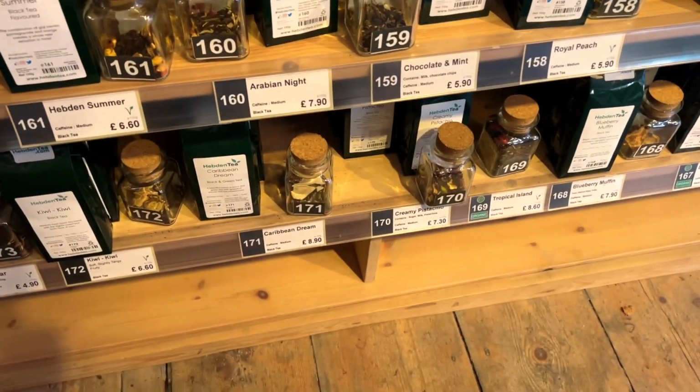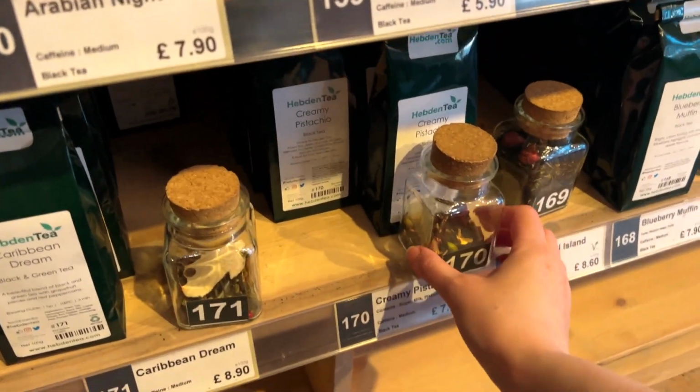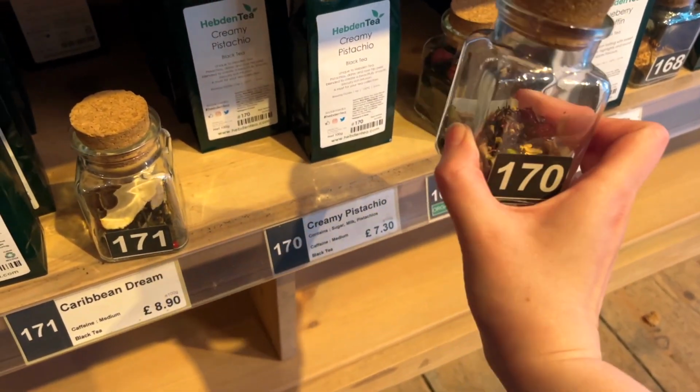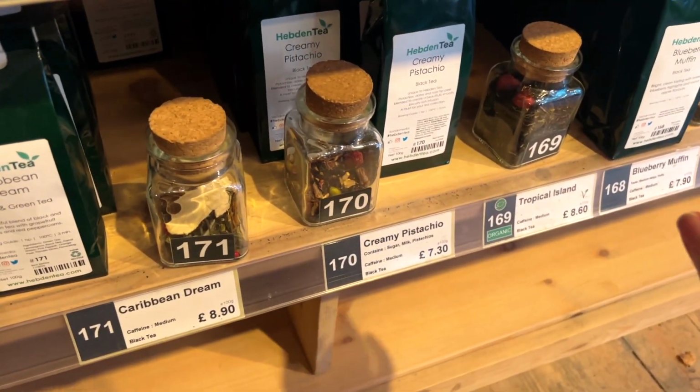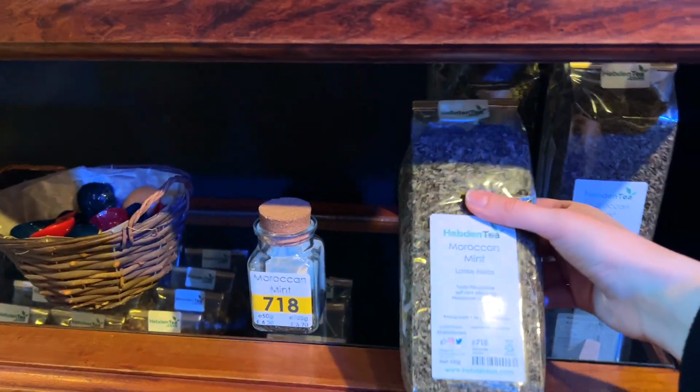I've just smelled the most incredible tea in the world, and it was the creamy pistachio. I am buying one of these. It is incredible. It smells like an amaretti biscuit. I think I'm gonna get this one for my mum.